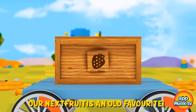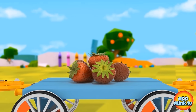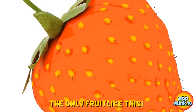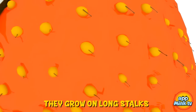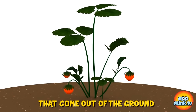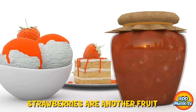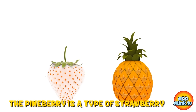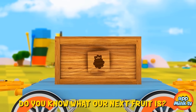Our next fruit is an old favorite. It's strawberries. Strawberries are covered in lots of tiny little seeds, the only fruit like this. There can be as many as 200. They grow on long stalks that come out of the ground that only produce fruit for 5 years. Strawberries are another fruit that goes great with dessert. The pineberry is a type of strawberry that's very pale and tastes like a pineapple. Do you know what our next fruit is?